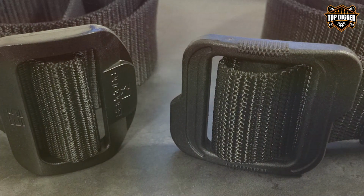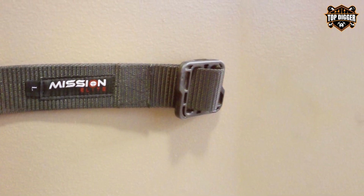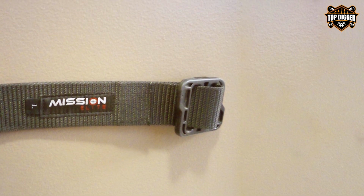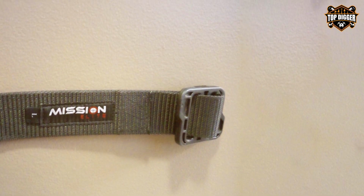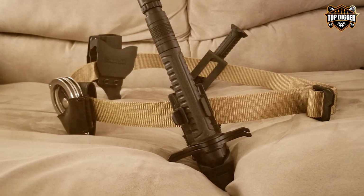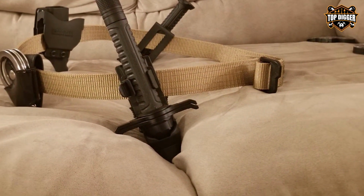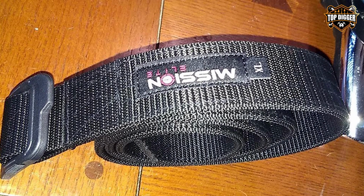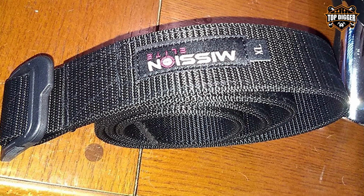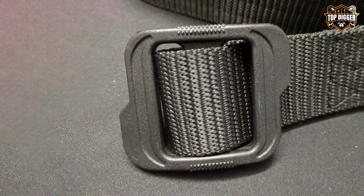for all-day wear. The adjustable strap and durable buckle provide a secure and customized fit, ensuring your gear stays in place during high-stress situations. This belt is not just a practical tool, it also adds a touch of style to your attire. With its sleek and modern appearance, the Mission Elite Tactical Belt effortlessly complements your outfit, whether you're on or off duty. It's a reliable choice for those who demand both performance and aesthetics from their gear. In summary, if you're in search of a tactical belt that combines functionality, durability, and style, the Mission Elite Tactical Belt is an excellent choice.